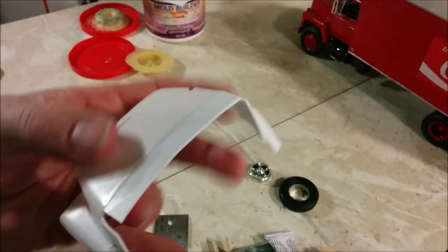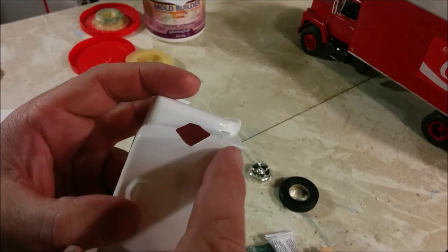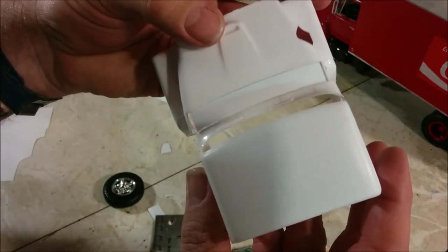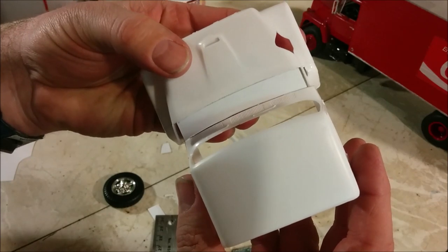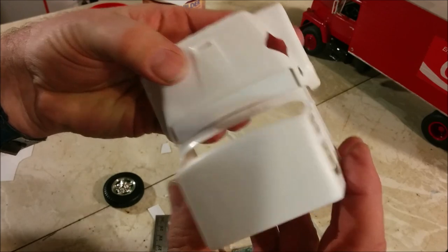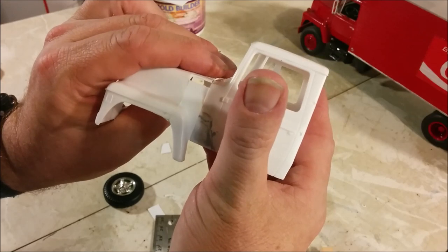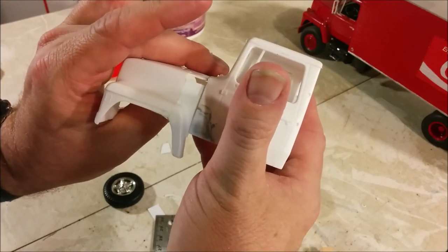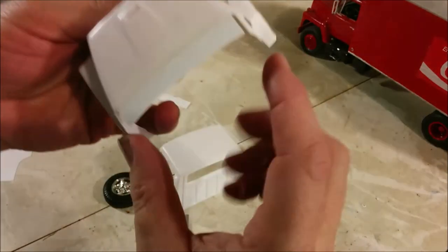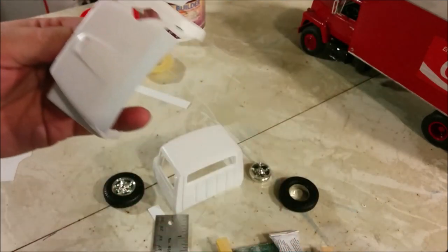Our process of extending our hood continues. You can see I now have the sides on and the top and the profile fit seems to be pretty good. A little bit of tweaking still to do, but if I go for a side view, see that everything is close. I do want to tweak these in slightly. And of course, I need to fill in this top corner.